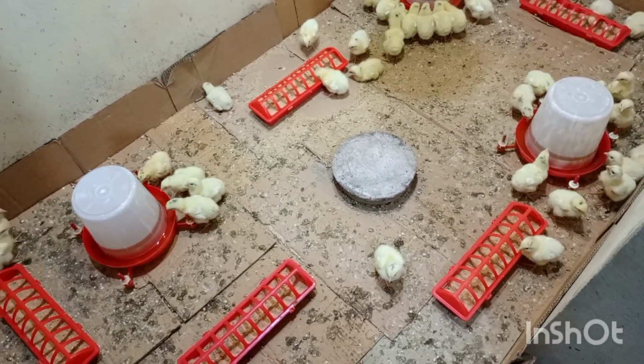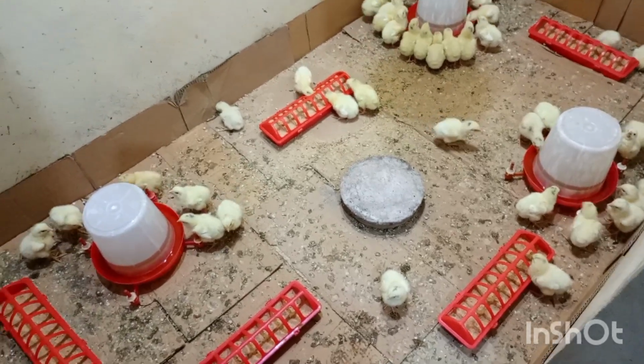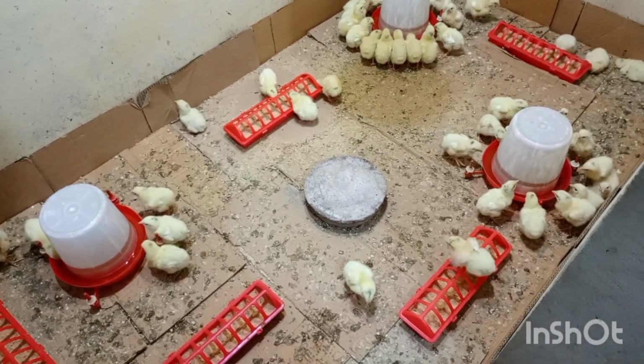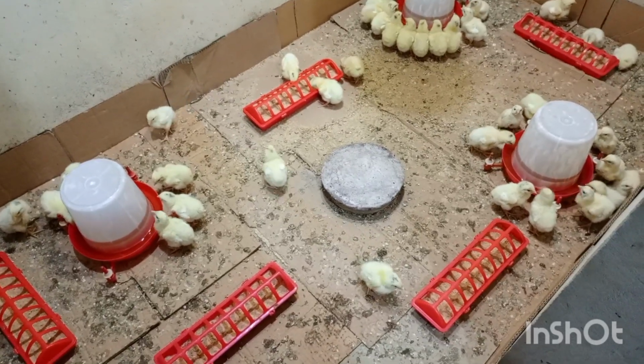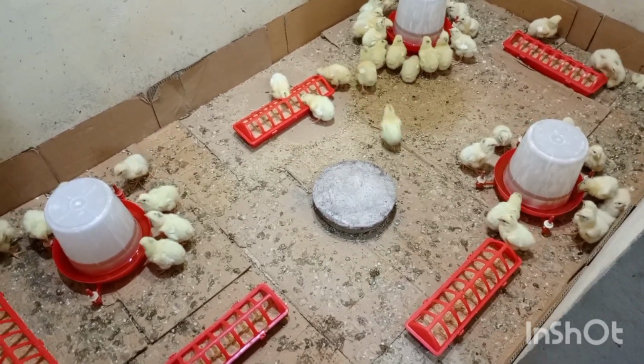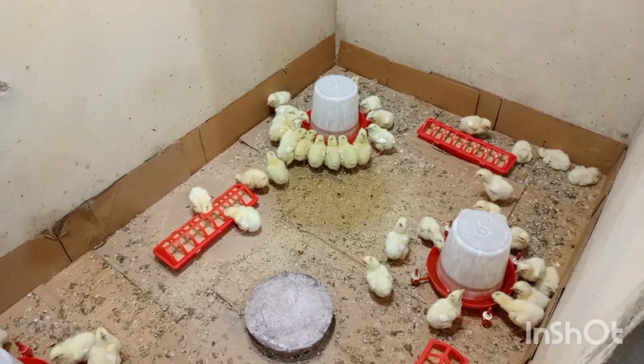So, by tomorrow I'll be dropping everything that I've done, the number of the bags of feed I've used so far. Well, not like I've used so much, but you'll get to see it. As you can see, that's it there. They're enjoying themselves.